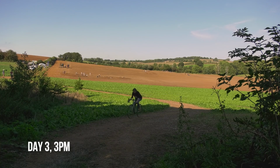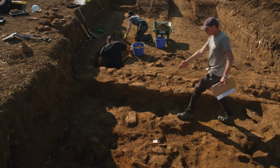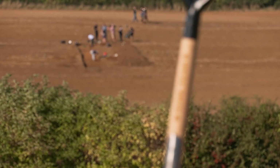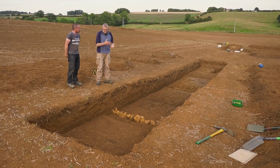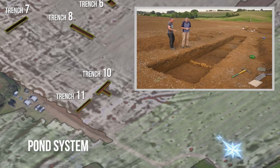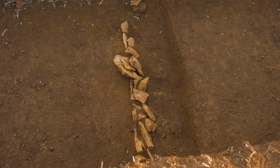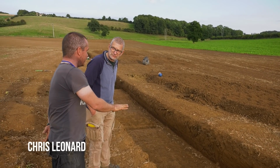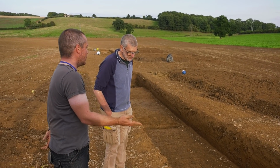We're deep into the afternoon, and we have substantial walls in the north and in the east, but there's nothing like them in the trenches in the southern range. What is much clearer is the detail of the pond system in trenches 10 and 11. The line of stones that we had, we've cleaned up around them. Your suggestion of them dividing the 2 different areas, either side of them being some kind of revetment alongside the causeway, does seem to hold true at the moment.